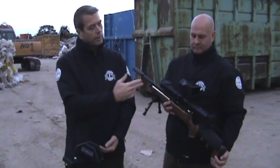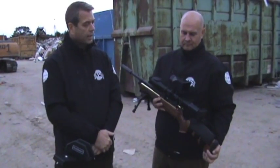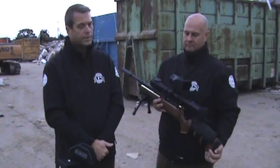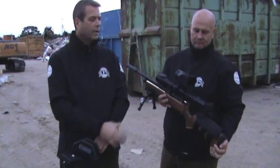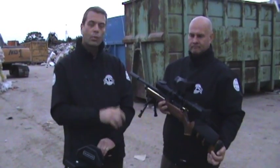Tonight, some of the equipment we're going to be using. The first bit is the already established NiteSite NS200 infrared night vision. Revolutionary on the market because it brought night vision down at an affordable price. This unit has been out now for about 2 years. It's well established and we'll be using it tonight. And the area that we'll be using it around here is absolutely perfectly suited for this environment.